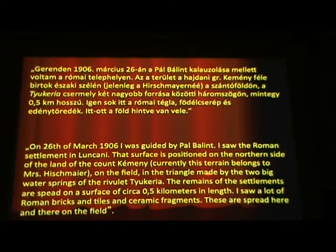On the field in the triangle made by the two big water springs of the river Kukeria, the remains of the settlement spread on a circle of circa 0.5 kilometers in length. I saw a lot of Roman bricks and tiles and surrounding fragments. These are spread here and there on the field.